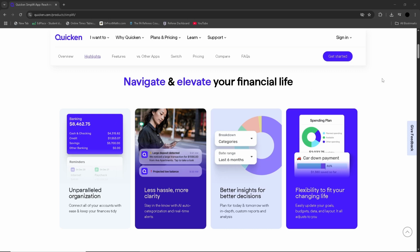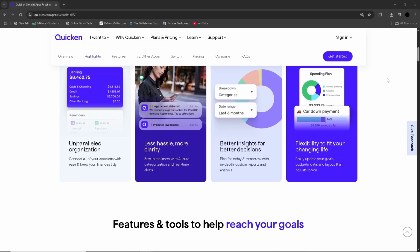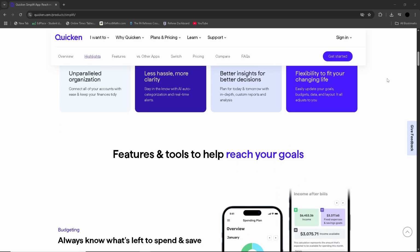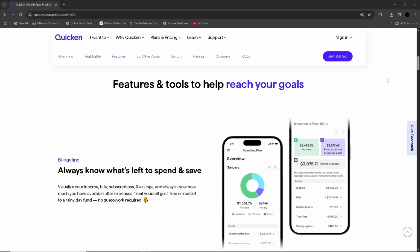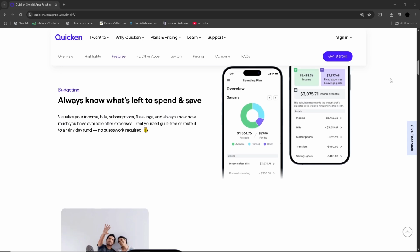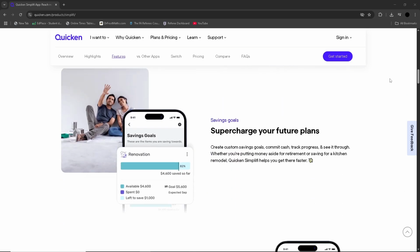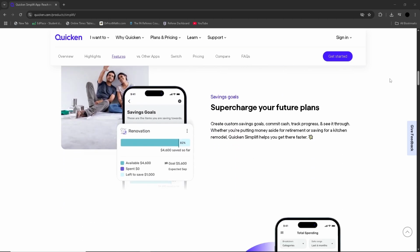The app also supports goal tracking, helping users to save for specific objectives such as emergencies, debt payoff or vacations. Simplifi's watchlist can track spending by category or merchant, giving deeper insight into spending habits. It also has alerts, notifying users of unusual transactions or spending spikes. Its cloud-based structure ensures that your data is always up to date across multiple devices. The minimalist design enhances focus without overwhelming users.